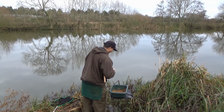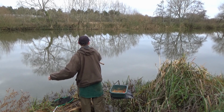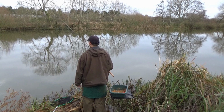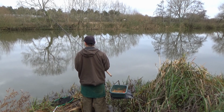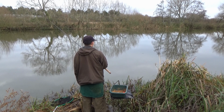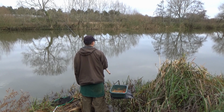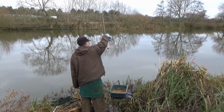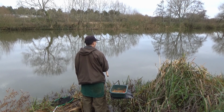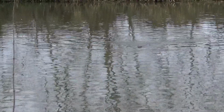Hearing some funny noises from the reeds on the far bank. Camera's not picking them up, but there's something going on opposite me. And here's the culprit. It's a big otter and he's going for the float, which I've pulled away. And with that, he dived down. We didn't see him again.